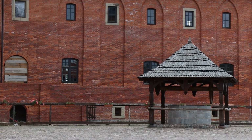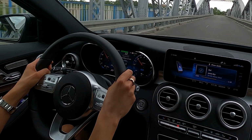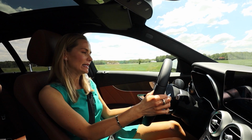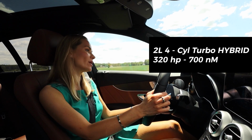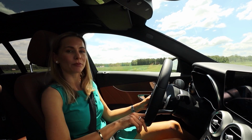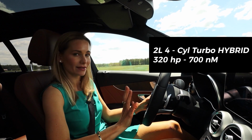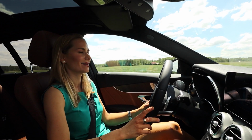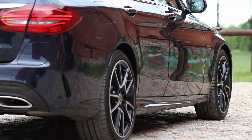I call up the doctor. So 300e is a brand new engine in the C Class, available only from this year. See, I've got friends in places. Now under the bonnet I've got a 2-liter turbocharged petrol engine which pumps 211 horsepower. This is combined with an electric motor that produces 122 horsepower. The total power is calculated at 320 horsepower and a massive amount of torque, 700 Newton meters. All of its power is being sent to the rear wheels.